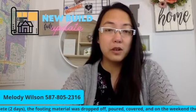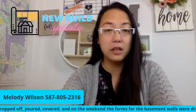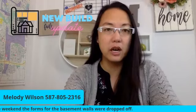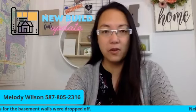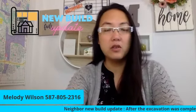So that is the progress right now on the neighbor's house in terms of construction. We will continue week by week to follow that construction process, so you can see what it's like, at least up until the framing stage. Once the framing stage goes in, I cannot go into the house because I'd be trespassing, but we can continue to talk about that process.